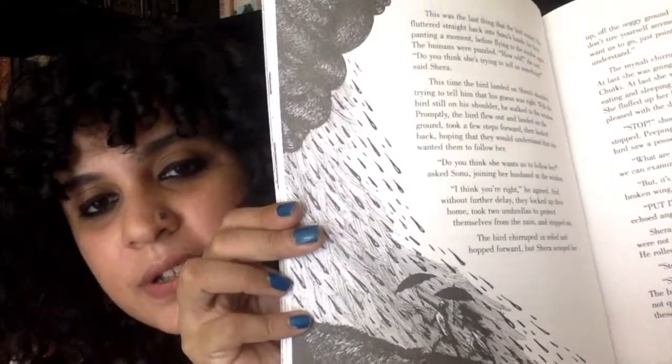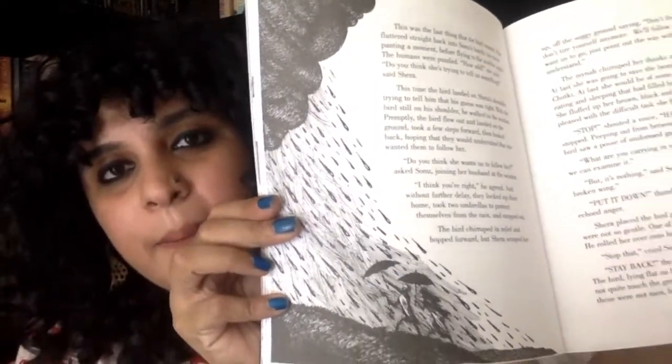This I borrowed from a friend of mine, Prasanna, who lent it to me simply because the illustrations are gorgeous. I would like you to see this, pay attention, because it's so freaking beautiful. And that's pretty much all I liked about this book. It's a children's book, I understand.